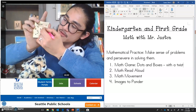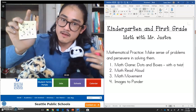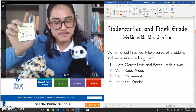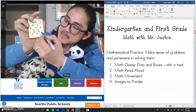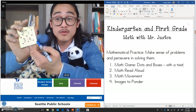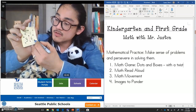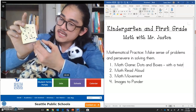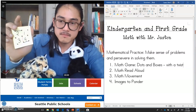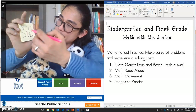They're really solving their problem and persevering. Way to make sense of those mathematical practices. So Cheetah went, Panda's going next, make another line. So what they're trying to do is make a square or a box. So I don't see any boxes yet, so neither of them is getting points yet.